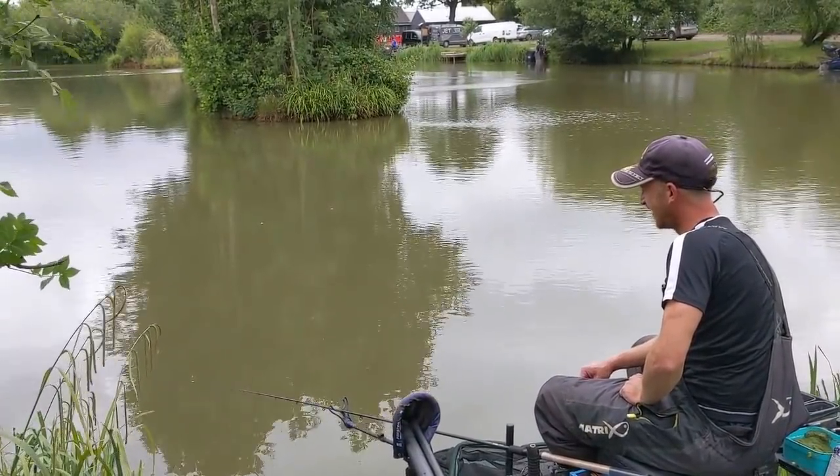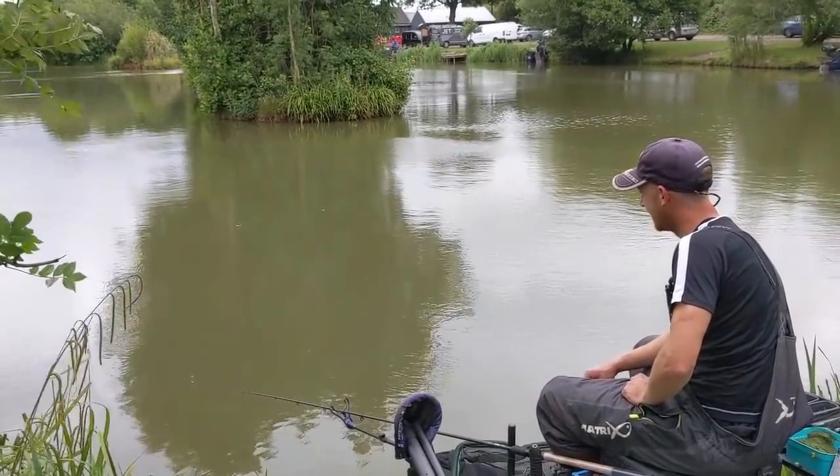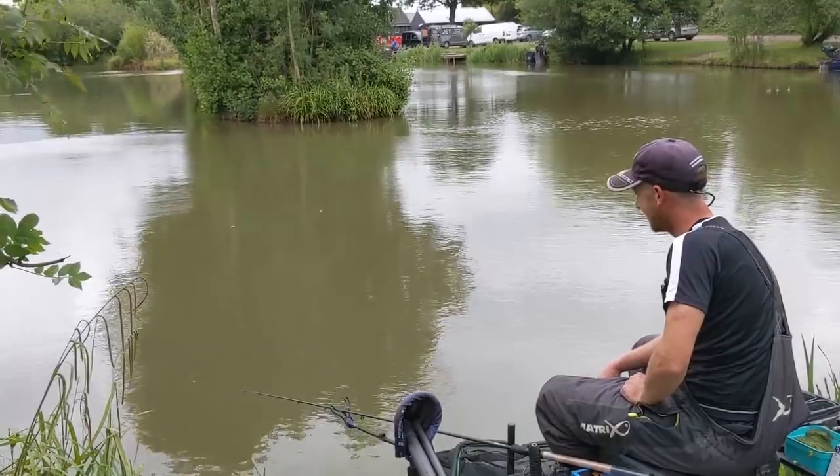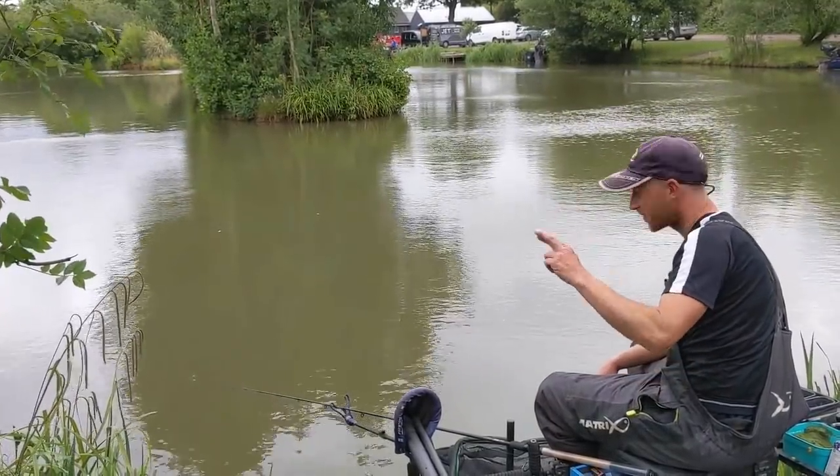There's definitely lots of swirls out there. There's a few tails showing. A few fish out there, Joe. Yeah, so hopefully if they get the heads down, the second half of the match should be quite good. Hopefully, mate. Good luck, buddy.